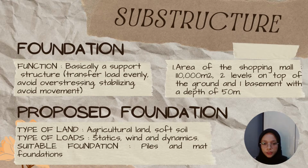For this construction, the area is 110,000 meters square, which has 2 levels on top of the ground and a basement with a depth of 50 meters. To propose the foundation, we identified the land, which is agricultural land and basically a soft soil type. For the types of loads, which are static, wind, and dynamic, we propose the suitable foundation, which are pile and mat foundation. This combination of foundation is very suitable for the type of soil.